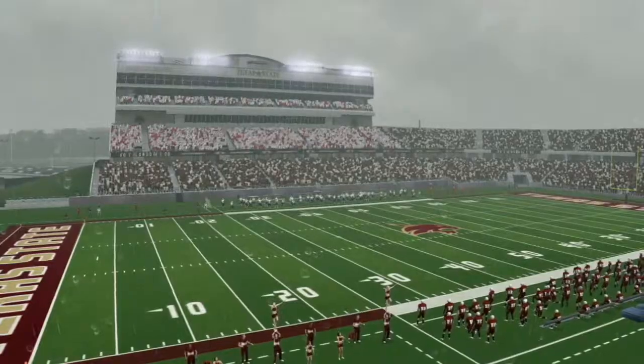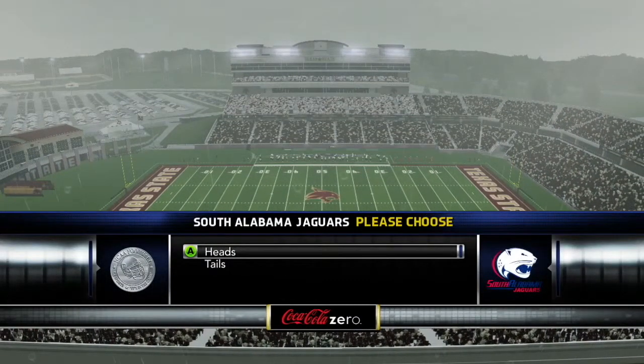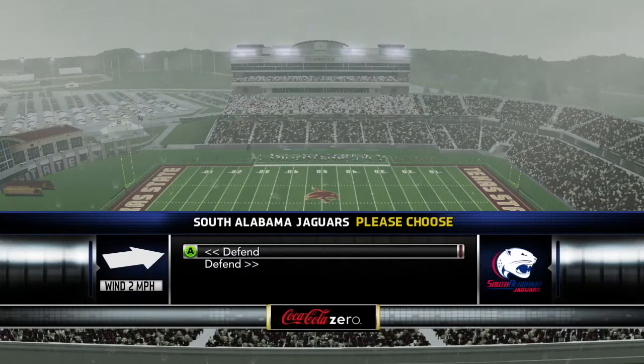Alright, guys, welcome to episode number 22 of the South Alabama Jaguars Online Dynasty right here on NCAA 14. Today, we've got the technically third user game of this dynasty here against Texas State. We are on the road, both teams undefeated as we head into this matchup. You can see Texas State will win the toss and they will elect to kick. And so South Alabama will get the ball to start the game.